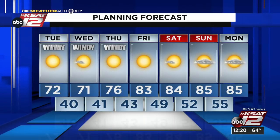Then the numbers really start to ramp up. We're back in the mid-80s by Saturday and Sunday. It's almost hot, with maybe some more cloud cover by Sunday and Monday. And as we look down the line, maybe some rain chances next week. But this is very typical of a La Nina pattern, guys. Pretty dry, and then what storm systems we do get tend to produce some severe weather. And that's kind of sticking with the theme of La Nina this year, guys.